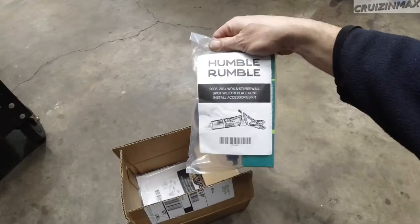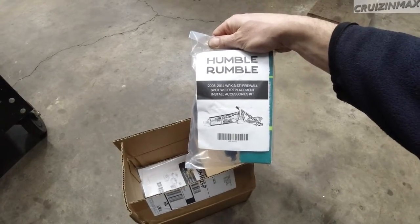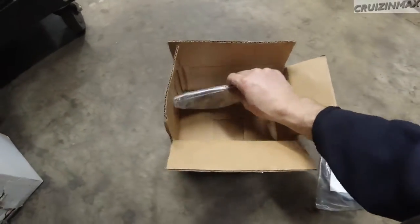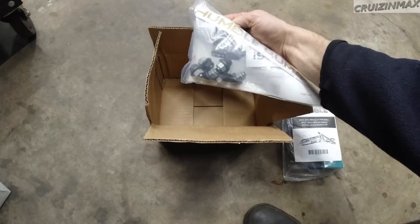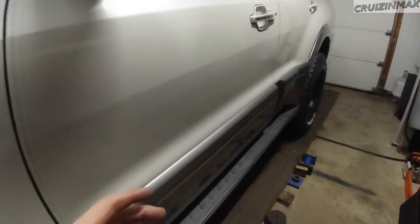Oh yeah, almost forgot. I'm also gonna be installing or fixing the infamous problem with the WRXs, if I can find it. All right, this is the 08 to 14 WRX and STI firewall spot weld replacement install accessories kit, which means when you press the clutch, or is it the brake? I guess it's both, I don't know. Could be the brake.